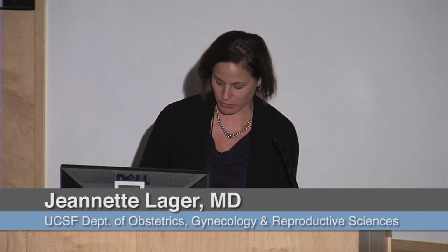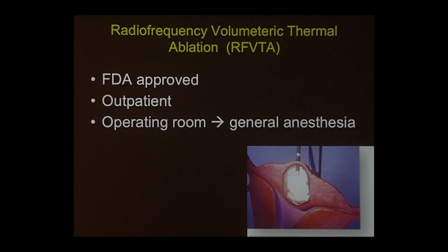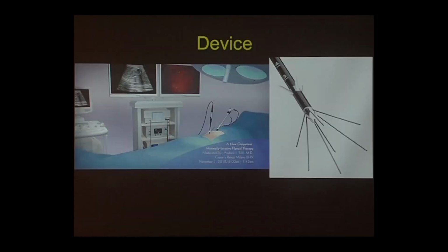So this procedure is almost a hybrid of what Dr. Zagori was talking about in a minimally invasive surgical procedure. It was FDA approved in 2012 and is an outpatient surgical procedure that's done in the operating room under general anesthesia. It is a uterine-sparing procedure, meaning that the treatment only affects the fibroid, leaving the uterus in place. And it has very minimal blood loss. It's usually less than 4 ounces of blood, so very low.